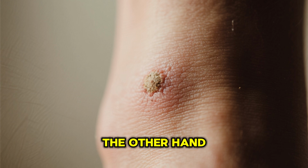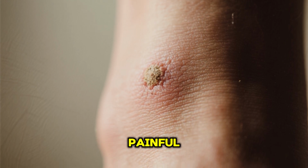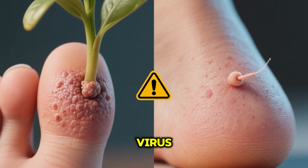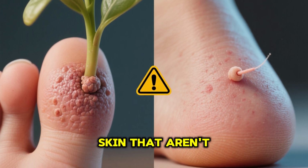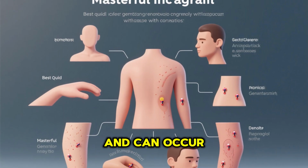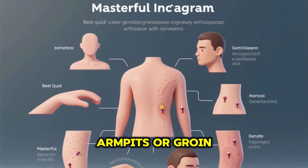Plantar warts, on the other hand, are usually rough and bumpy and can be quite painful, especially when you're on your feet all day. They're contagious and caused by a virus. Lastly, skin tags are soft, dangling pieces of skin that aren't contagious or caused by a virus. They're usually harmless and can occur in various places like your neck, armpits, or groin.